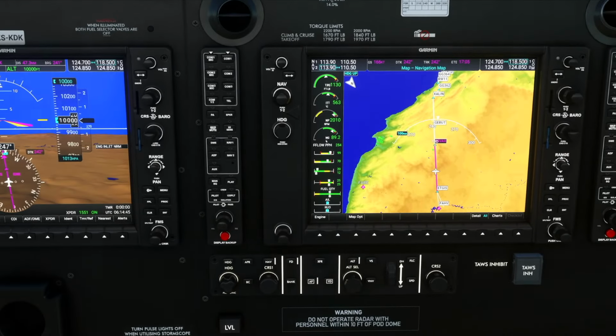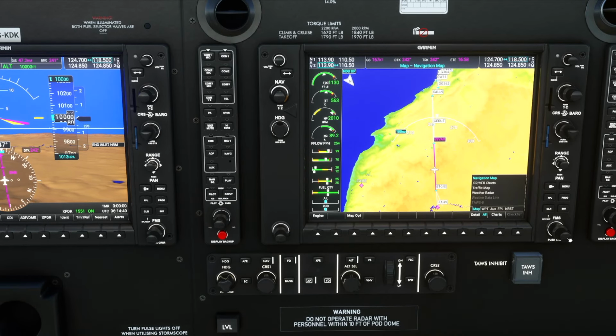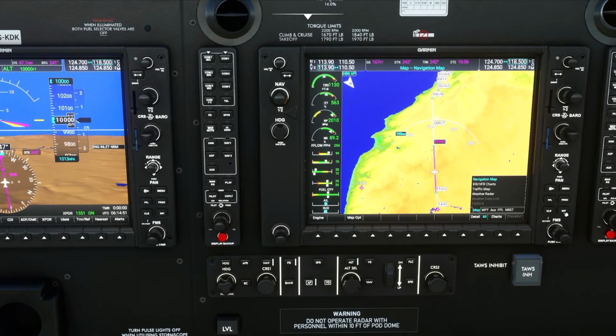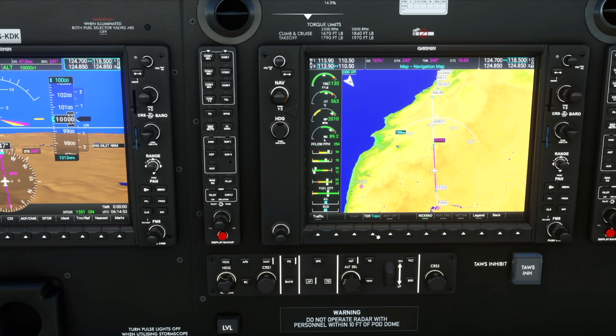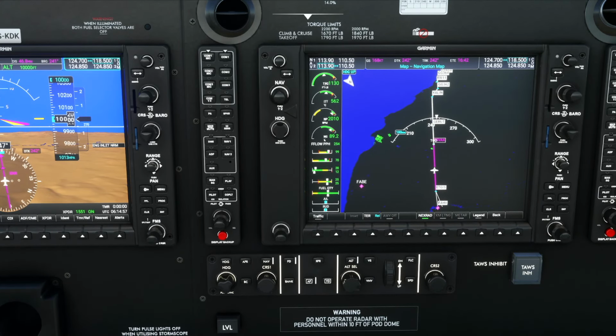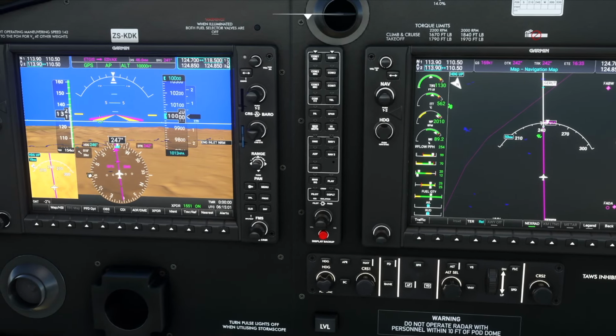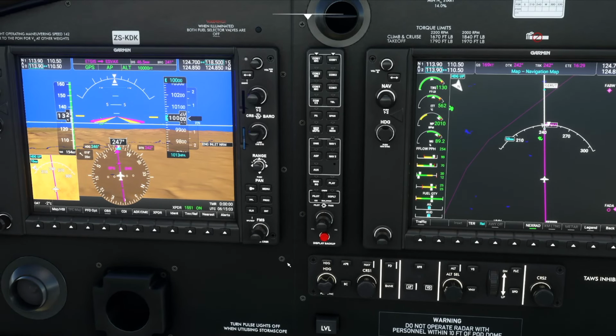Should be fine at 10,000 feet. If we do go into the clouds, I think what I'm gonna do is do this. So there's a little bit over there. Mind you, we've got a chair on our synthetic vision as well.